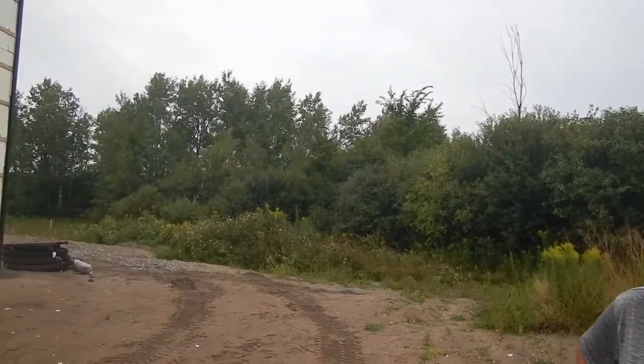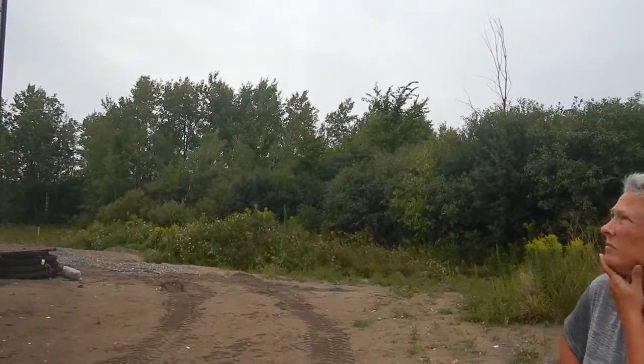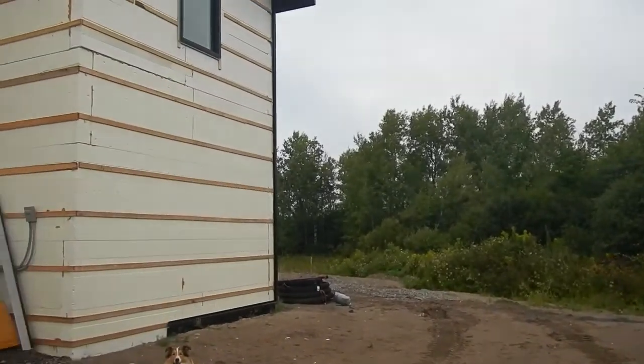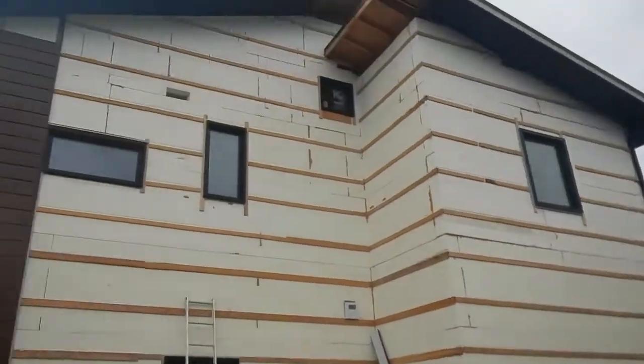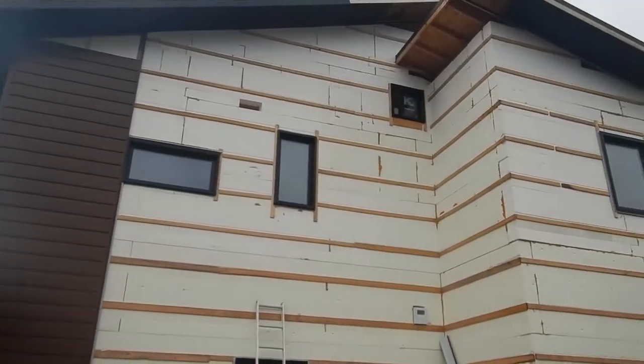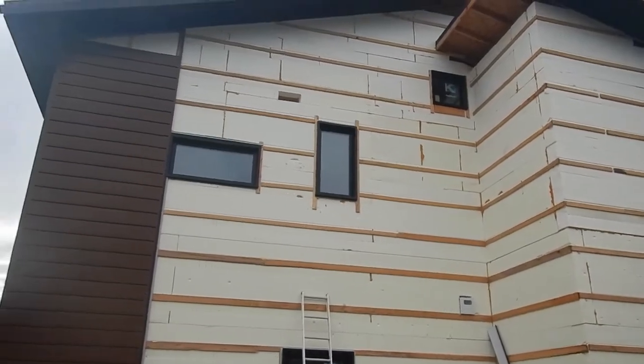What do you think? Like it? Do you like it? I really like that. Yeah. I think it's a nice contrast to the black. Mm-hmm. You see the fascia's on now? Yeah. Oh, on the front. Yeah. Well, it's here as well. Fascia, and then the soffits go most of the way up. So that'll be finished tomorrow.